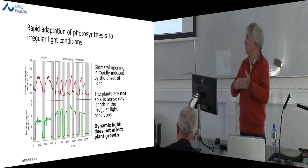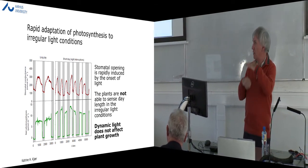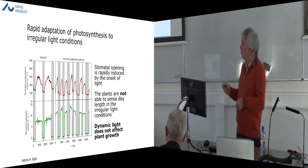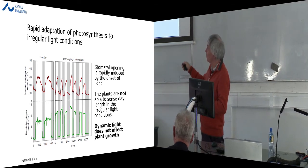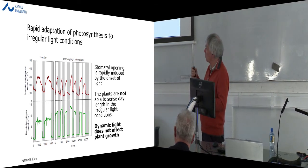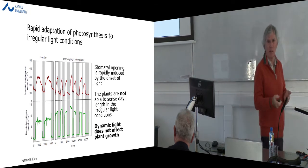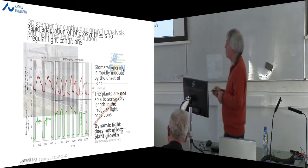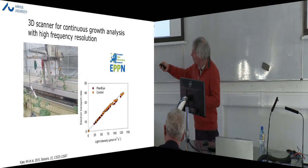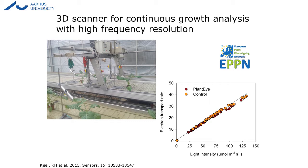You measure literally the projection of the leaf area, not the actual leaf area, and the size of the plant. But that means you have to run a laser over the bench. And we were wondering what happens if you have a laser running over the plant, will it affect the plant? And we linked it to chlorophyll fluorescence measurements, these aluminium sticks, not expensive aluminium sticks, that measure the chlorophyll fluorescence continuously.